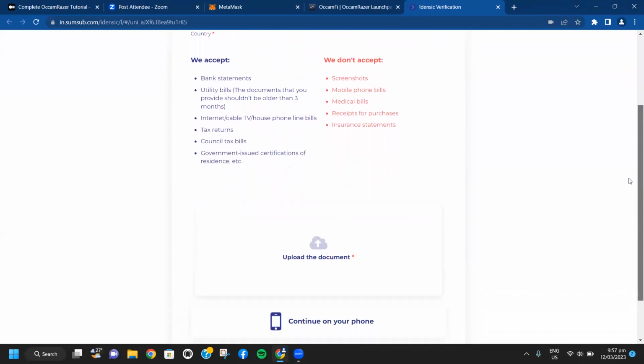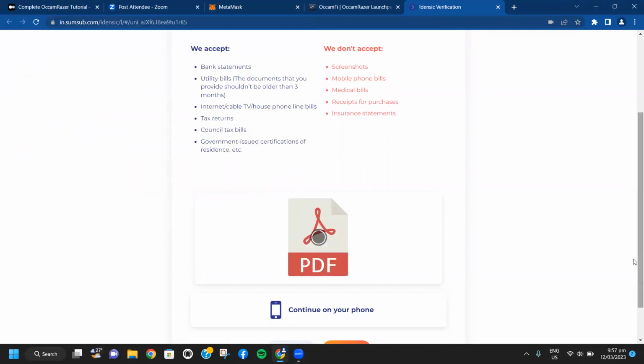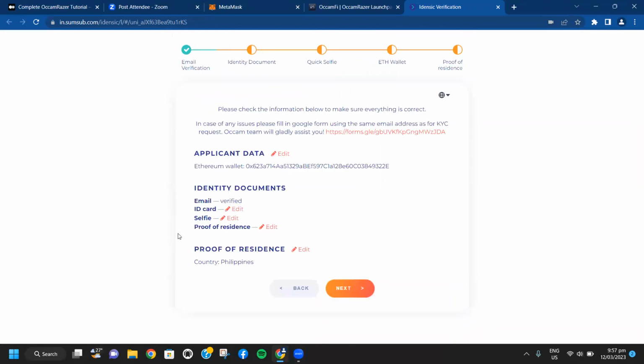Okay. Then we'll scroll below and we'll click on the upload the document button. In this case, I'm going to put a PDF file of my utility bill. Okay, so sumsub.com is just uploading the document, and let's just wait and see what happens. Okay, so it looks like it's already uploaded. After that, you just want to click on the next button, and then you will be given a summary of all the information that you have just provided. And after that, you will just click on the next button.